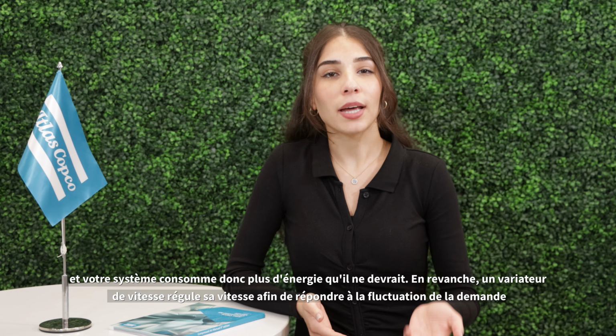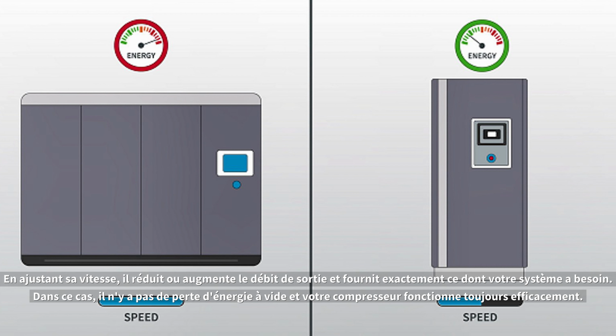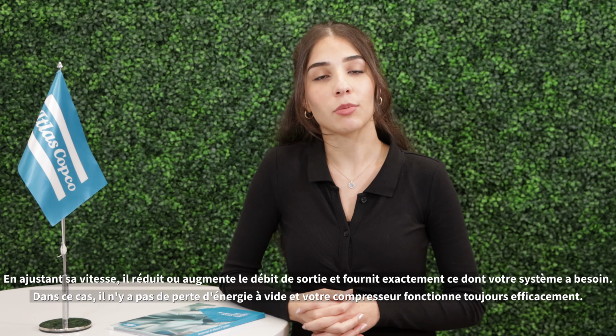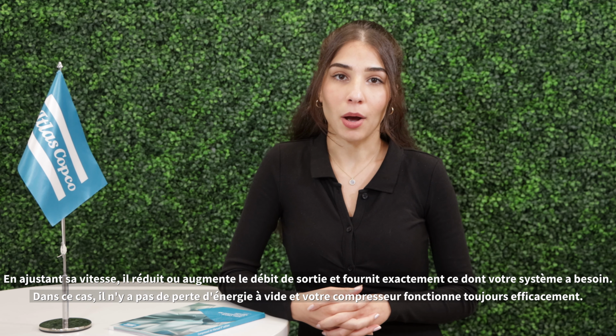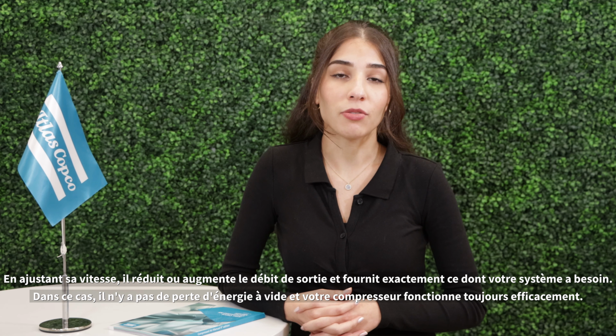The majority of the time, fixed speed units are cycling between load and unload, therefore your system is consuming more energy than it should. A variable speed drive, on the other hand, will regulate its speed in order to meet the fluctuating demand. By adjusting its speed, it reduces or increases the output flow, therefore only providing you with the exact demand your system requires. In this case, there is no wasted energy on unload power and your compressor is always running efficiently.